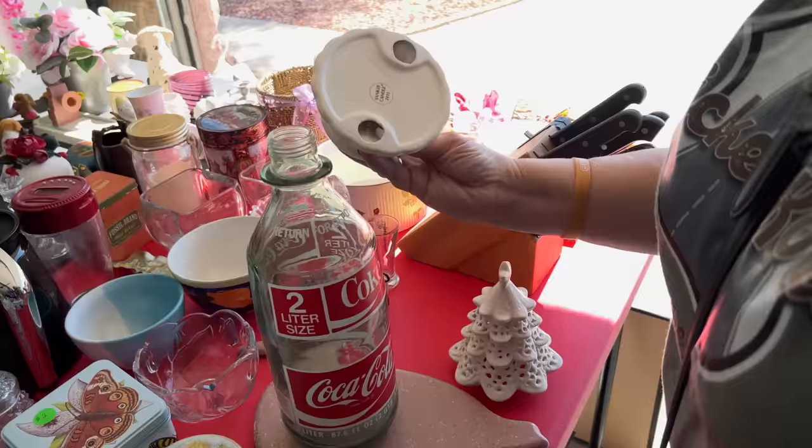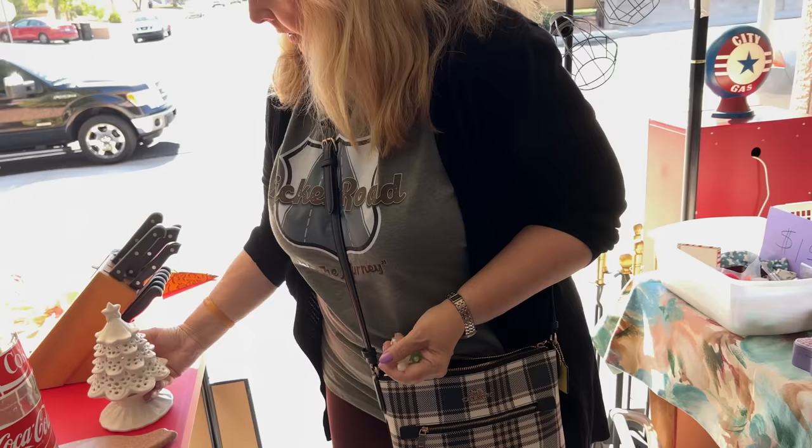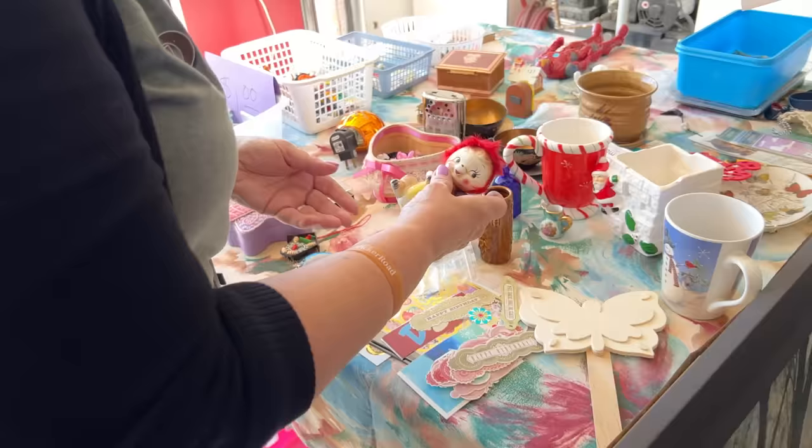How much is your little candle deal? You have to put a candle in it. I don't know, she doesn't even remember it's up here. All right. I'm going to start my little pile here. What do you have? I got the owl. Oh, of course you do. Look at the funny little guy.